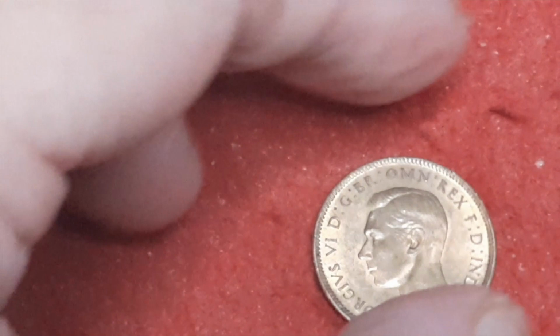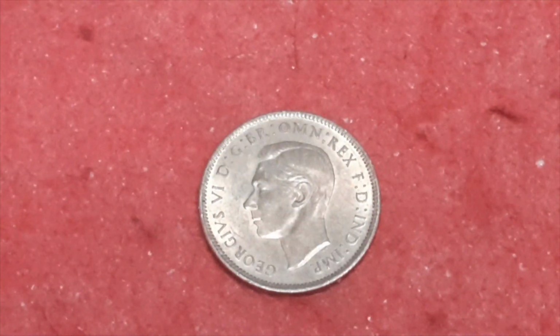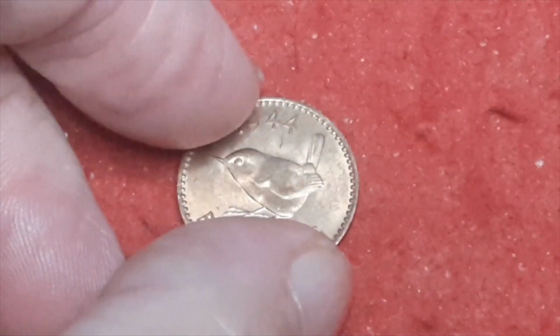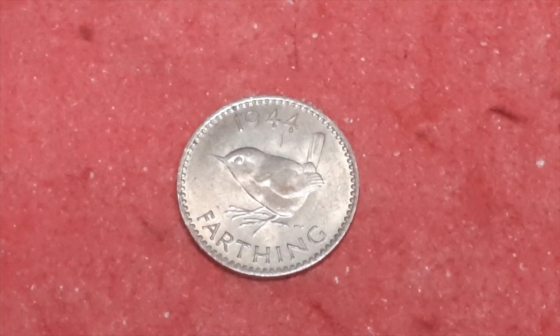Next up, we have a farthing from 1944, King George VI, portrait by Thomas Humphrey Paget. Lettering on the outside reads, by the grace of God, King of all the Britons, Defender of the Faith, and Emperor of India. On the reverse side, we have the date and the value of the coin. Engraver was Harold Wilson Parker. Mintage on this coin is 25,137,600.